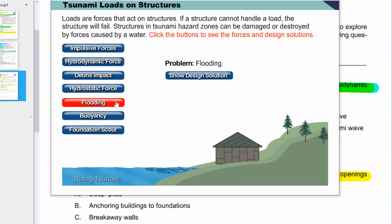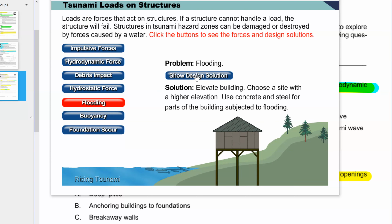Okay, flooding. Well, that one's pretty straightforward. What can we do? What do you think? Elevate the house, okay? Or don't build right near the coast. Choose a higher elevation up here maybe, and then use concrete and steel for parts of the building subjected to flooding, so they're not going to get all rotten.